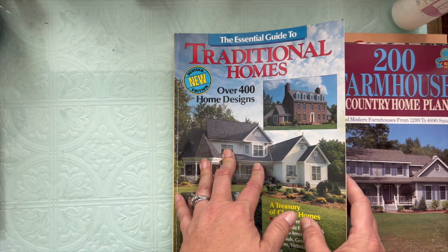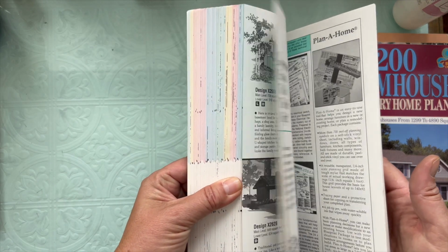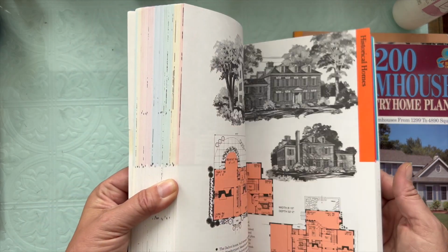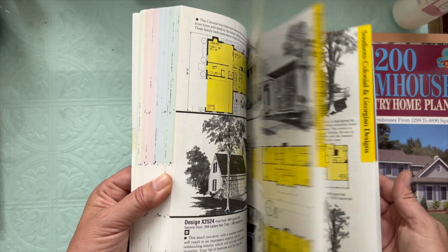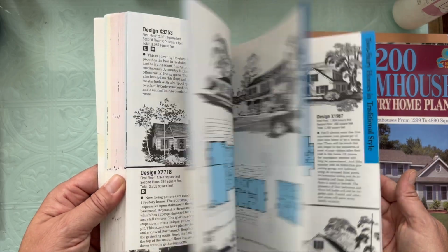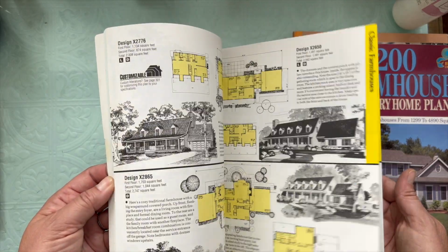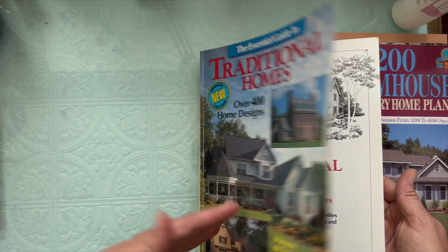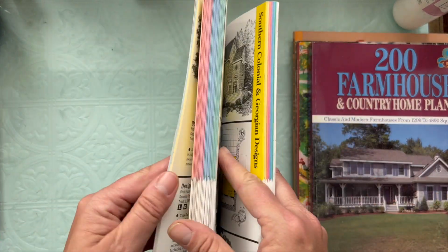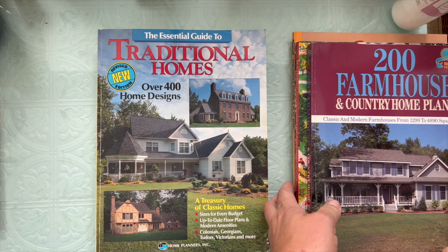This is the second home plans book, and I loved this one because even though it's the newest book, it has all these funky colors. Pink, orange, yellow, green, blue, light blue. I thought this was really fun. Anyway, I think these will make excellent pages in a memory keeping journal.